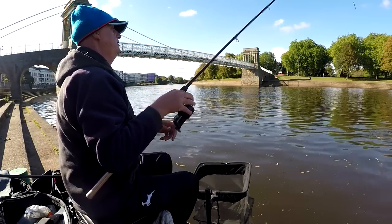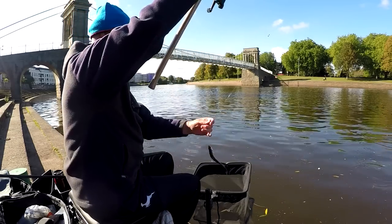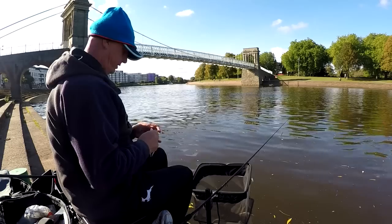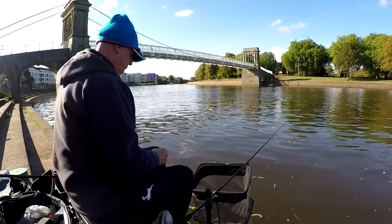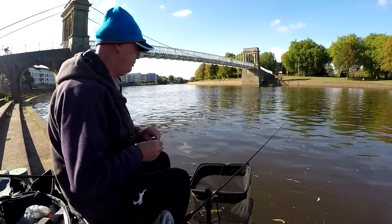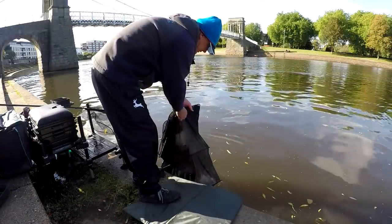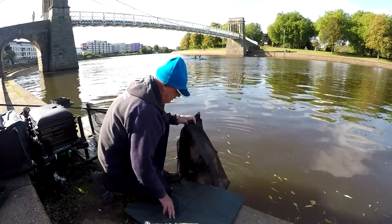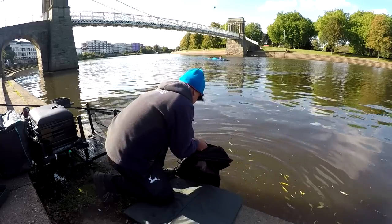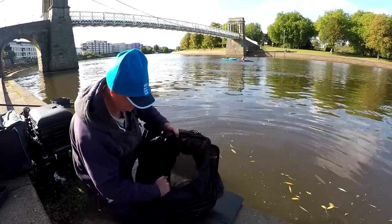Definitely the last fish, because of dace. We'll finish on a dace. Right, we've had about 3 1/4 hours. It's been a lovely morning's fishing. We'll get packed away, have a quick look at what we've caught. So, for just over 3 hours, well, that is a lovely net of fish.